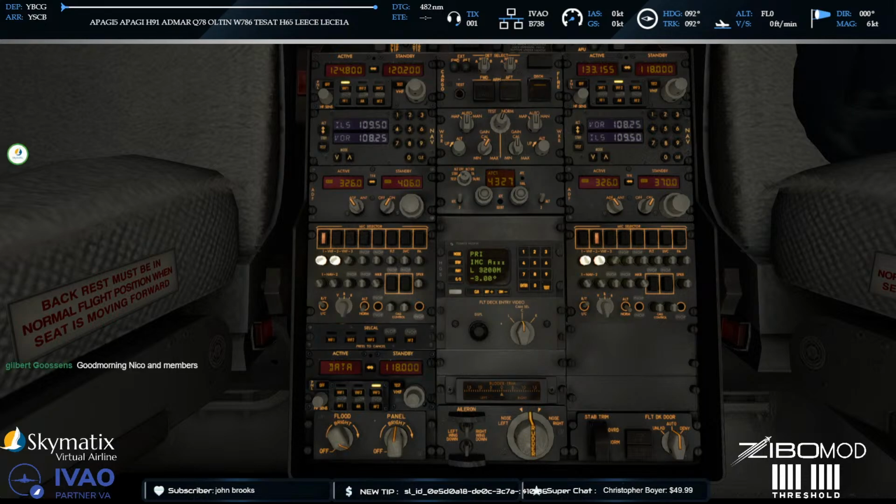Hallo Gilbert, goeiemôre. Skymatix 008, climb flight level 340. VOR 1167. Climbing 340 for 008.